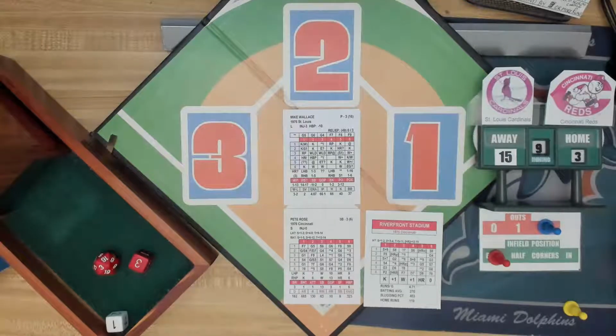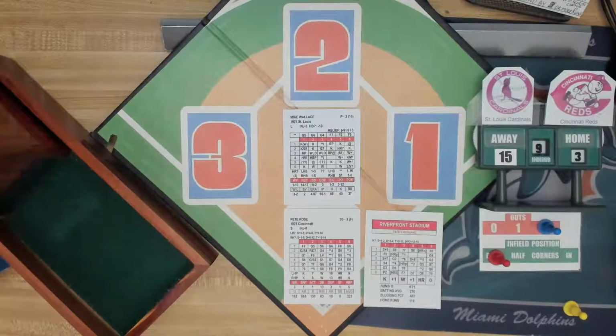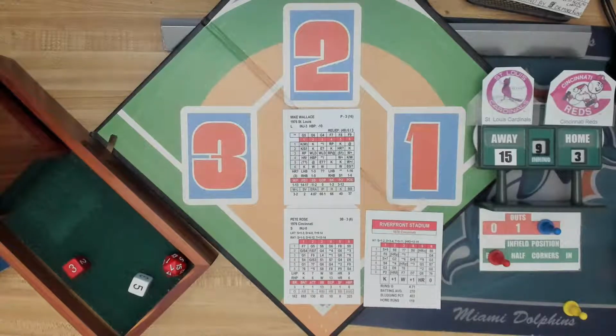Against a righty, that's a blank, because Rose is a switch hitter hitting from the right side. Rose will swing, and it's a ground ball to short. Picked up there by Kessinger. Gets it, pumps once, pumps twice, throws to first. That's your game. The St. Louis Cardinals obliterate the Cincinnati Reds 15-3 tonight.